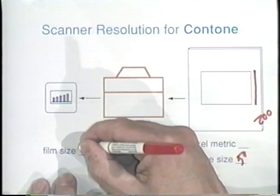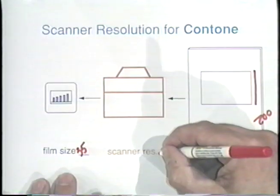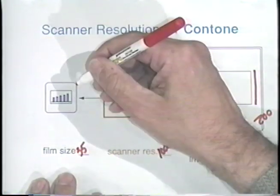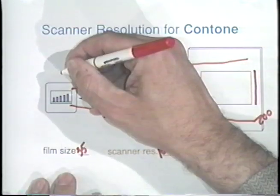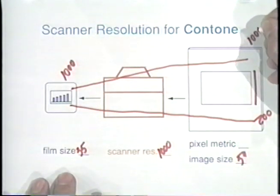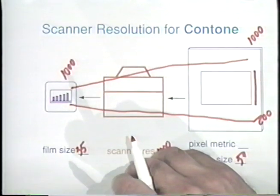So in this case, I have 35 millimeter film. I must set my scanner resolution at 1,000 pixels per inch because I'm going from 1 inch up to 5 inch in this case. I still have 1,000 pixels resolution here. I have 1,000 display pixels at my printer. 1-to-1, remember that for continuous tone. Photographers out there, you're saying, I want more resolution than that. In continuous tone printing, it will not help you.